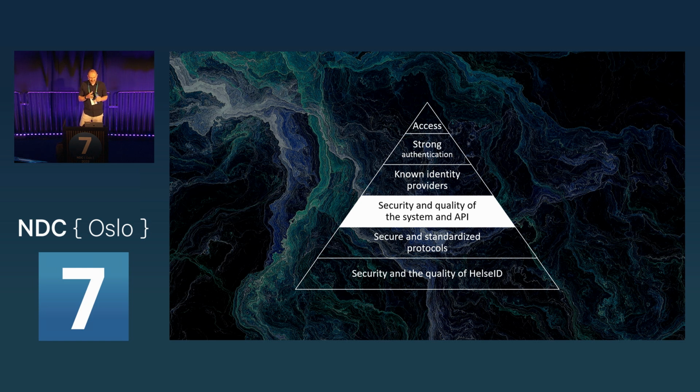We start with the HelseID service, the security and the quality of that service. We spent years doing that, honing the security, tightening it. And people trust it now. We're very happy about that. And then when we have the service itself, which is considered quite secure, maybe that's a crazy thing to say in public, but okay. It's a challenge to everybody. Please hack us.